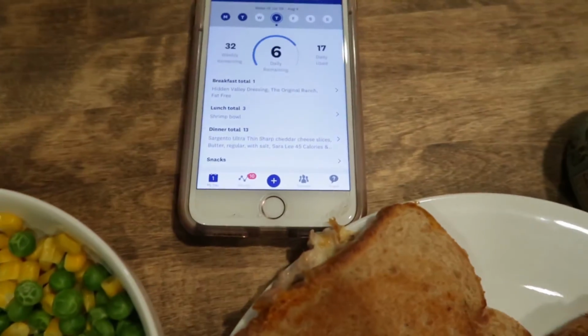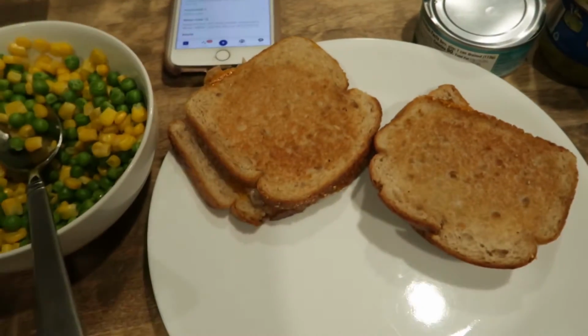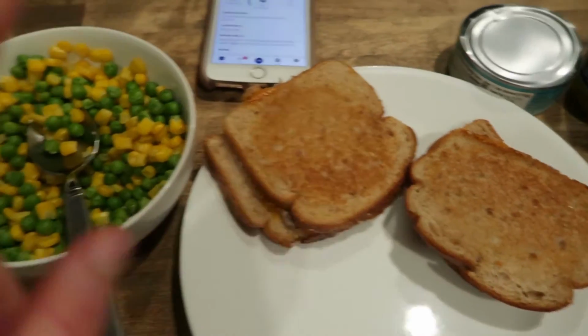So even after this meal, I still have 6 points left over, so I probably am not going to eat all of this. I'll probably eat these, but I don't know if I'll eat these.